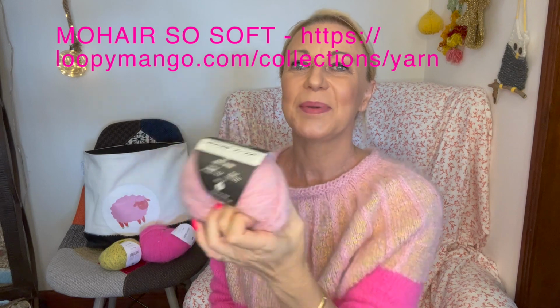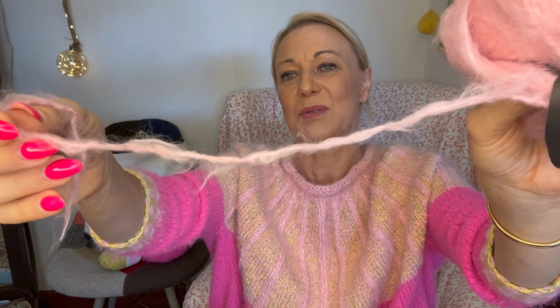So this light pink here is the Mohair So Soft from Loopy Mango. It is really soft. It is amazing. I mean, Loopy Mango's yarns, I love them, and they really do a fantastic job. And really, I can tell you, when you like mohair, this is out of this world. So this is something different. Look at this, it's what is written here: 65 yards on 50 grams.